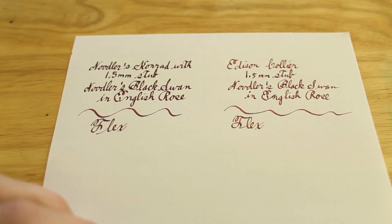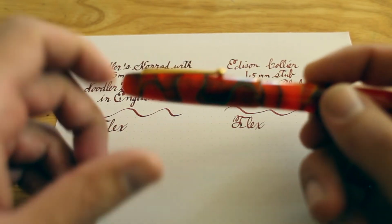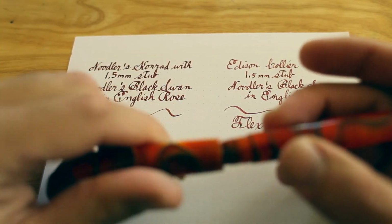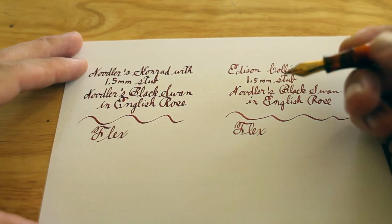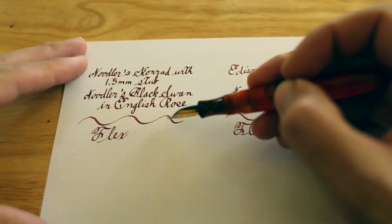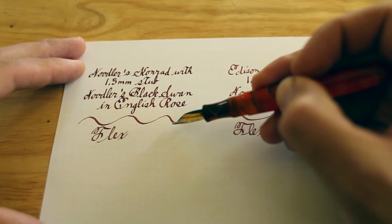So let's do a writing sample and we will be done. I'd like to do a writing sample of my Edison Collier. Now, I'm just pointing out before I start this writing sample, I have the 1.5 millimeter stub nib. My biggest complaint about the Edison Collier is it's a bit drier. For comparison, I put a 1.5 millimeter stub nib from the Goulets on a Noodler's Conrad and wrote with Noodler's Black Swan and English Rose.